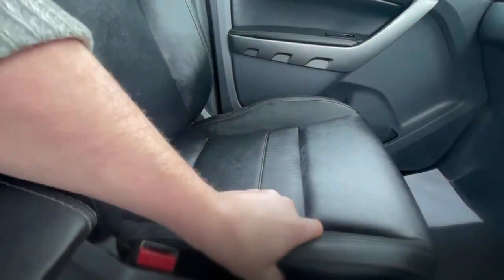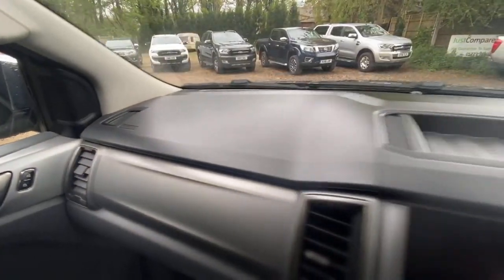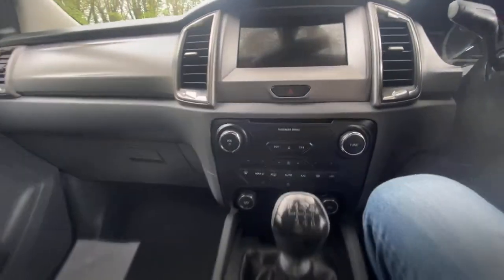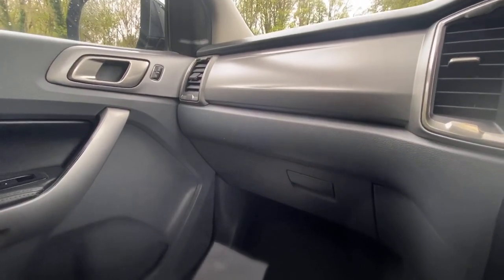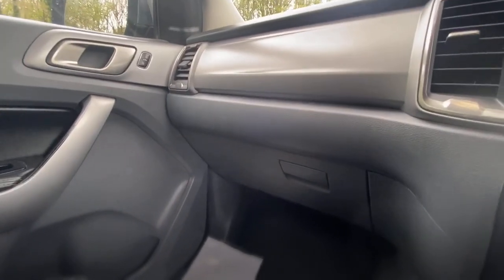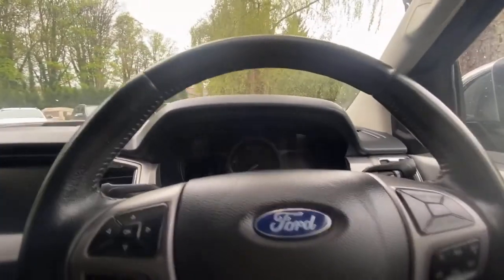The bolsters are very, very firm and tight, like they would be when they're new. Dashboard is very clean and free from damage. Really smart looking inside. If you didn't know, you would probably think you're in a Wildtrak if it wasn't for the seats, to be honest with you. The system in here is very, very good, and the media centre is phenomenal. And as you can see, it's all in very good condition.